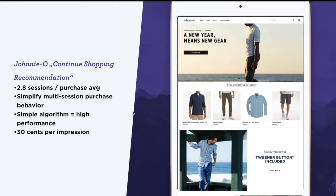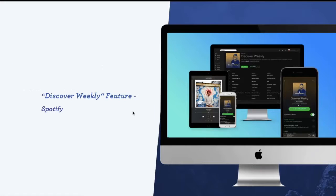So what we do with some of our bigger clients is this continuous shopping recommendation. We know that many purchases require multiple sessions. You can also do that with a browsing history, but in this case it is a weighted algorithm. We'll show recommendations based on how many times you've engaged with a product. If you've even added it to the cart, then it will be shown in the first position, and so on. So a simple algorithm, but amazing performance. Definitely something to consider, and you can even hack this with a browsing history. So you don't even need to use Nosto, but don't tell my boss I said this. So let's continue.